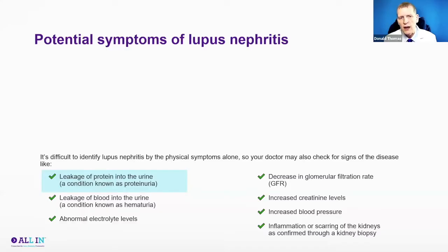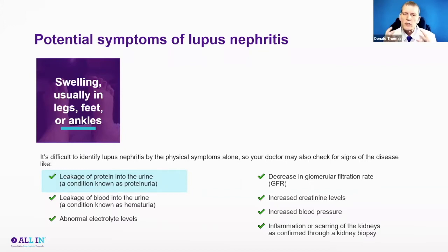However, if we catch it late, one thing that happens in almost everyone is that there's an excessive amount of protein in the urine, and that typically gets worse as the damage to the kidneys gets worse. And this leakage of protein is one of the biggest causes of the symptoms of lupus nephritis. What happens with this protein in the urine, which we call proteinuria, is that a type of protein called albumin is leaked out into the urine. And albumin is a very important protein that floats around inside of our bloodstream. And the albumin actually keeps fluid inside of the blood vessels.